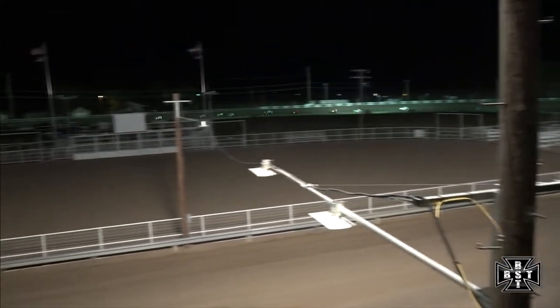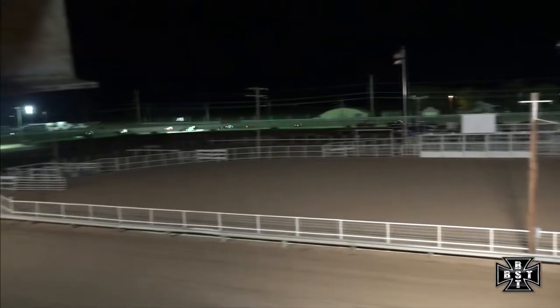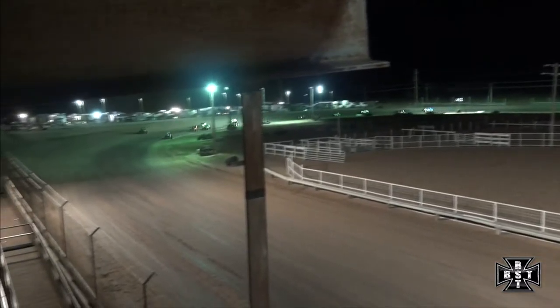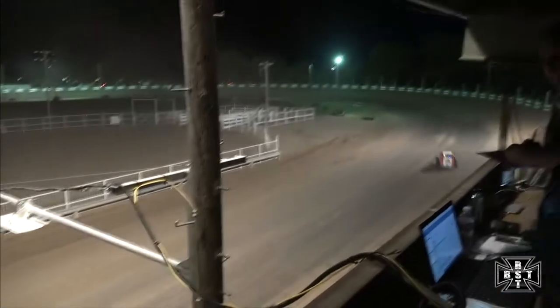Out front is Tip Holcomb. Here comes Devin Breeze, who won a feature last weekend at Sweetwater Speedway in Rock Springs, Wyoming. Working the inside out of corner number four, at the line, new race leader, Devin Breeze. Contact.